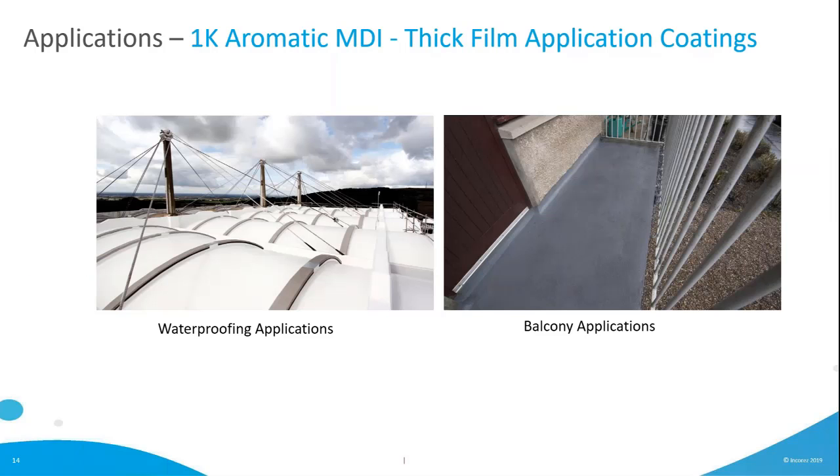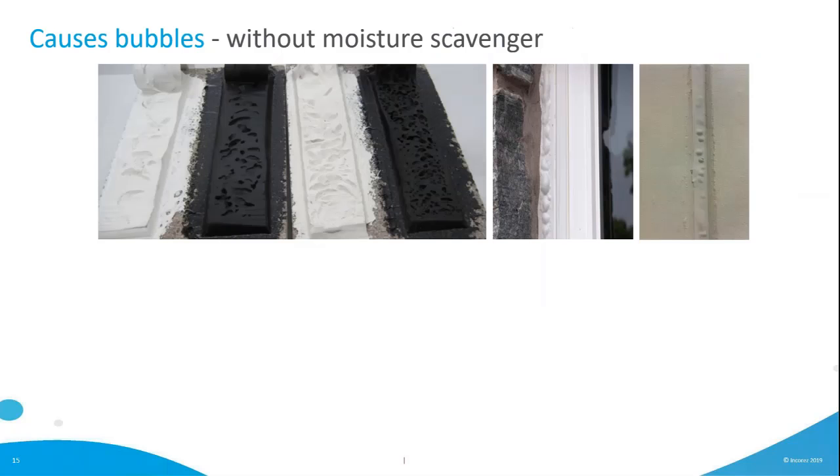The same defect you will also see in a different application, which is one component MDI systems, like thick film applications such as waterproofing and balconies. That's where you will see these bubbles, or the defect, in your final product.